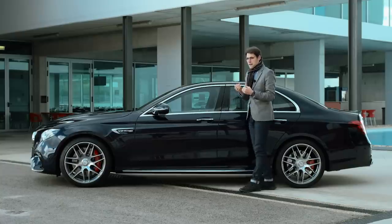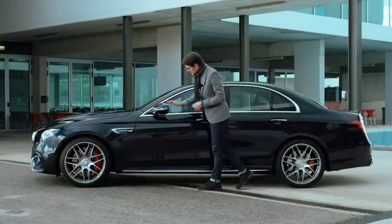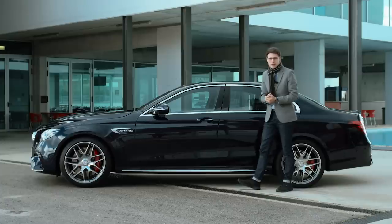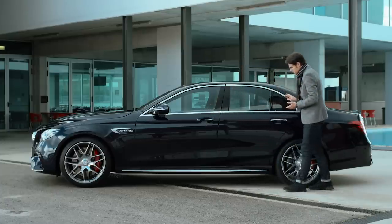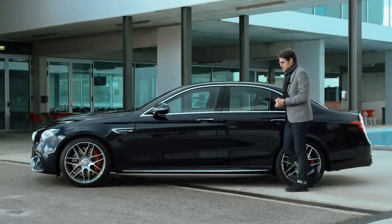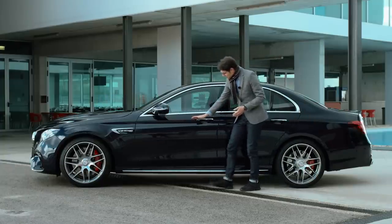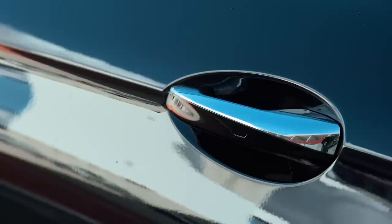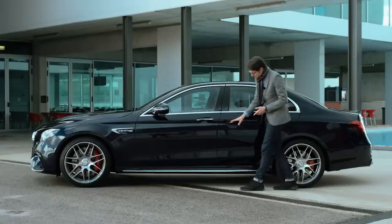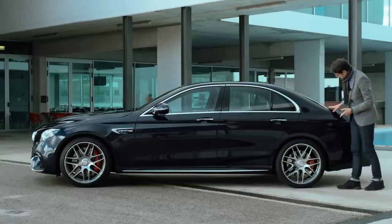I would not pick a so-called night package, because then the frames around the windows are in black. Well, if you prefer an aggressive style, then you would do that. I prefer the chrome style, because I think it fits the E-Class more, especially. It has more elegance. The main design line is at the height of the door handles. You can see those are also a special design with chrome on the top, and the color, this Kevesonite blue on the lower part, and it goes on here to a classic sedan style.